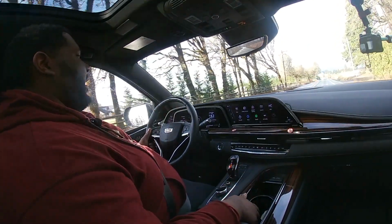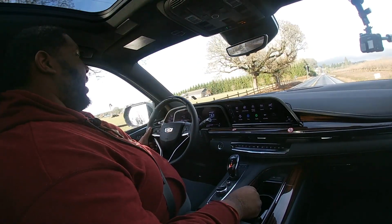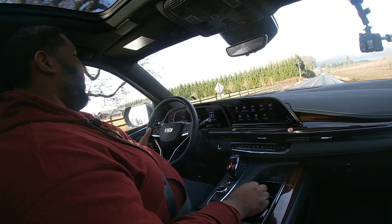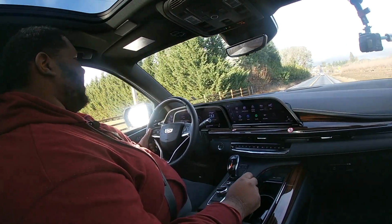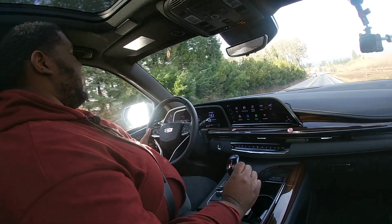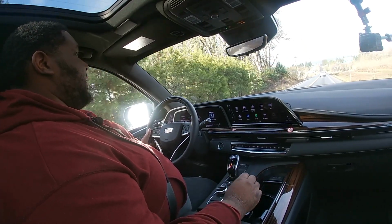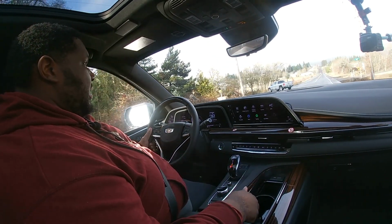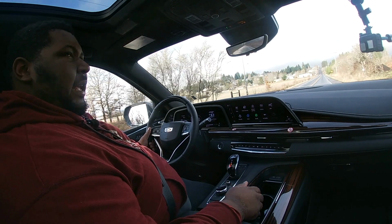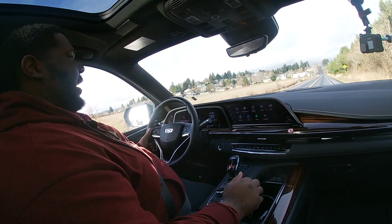So is this better than the Navigator? Honestly, yes, because the Navigator doesn't really have a whole lot of options in terms of what you could do with the suspension. Cadillac now has an option where you can get MagRide on the Escalade, which is really good, and I believe you can get some type of similar system on the Navigator as well, but it's not the one that GM has.